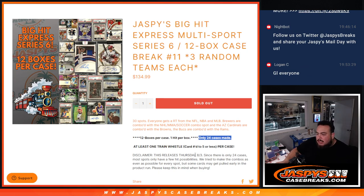Now, just remember, we just released this earlier, a few weeks back on 8-3. Since we only made 24 cases, sometimes a few hit possibilities might be pulled for certain teams. Try to make the combos as even as possible, but some cards may be pulled early in the product run, so just keep that in mind.